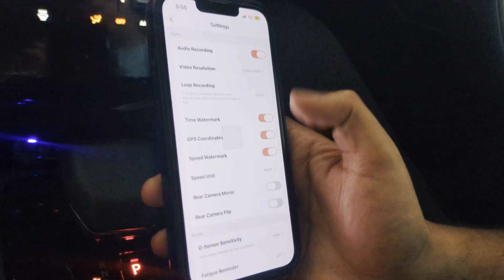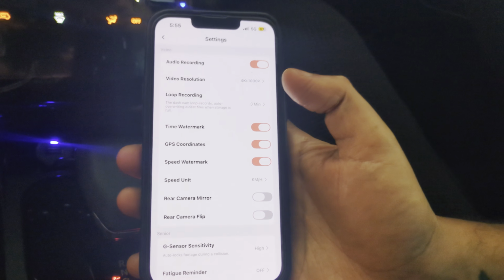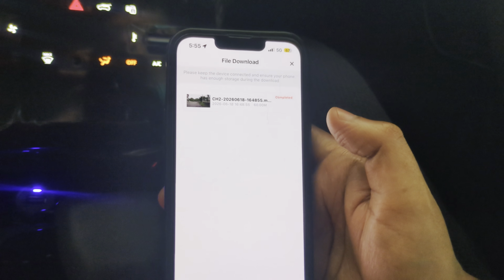Thanks to the high-speed Wi-Fi connection, transfer speeds can reach up to 20 MB per second in a lab-tested, interference-free environment, making it quick and convenient to save important clips to your device.